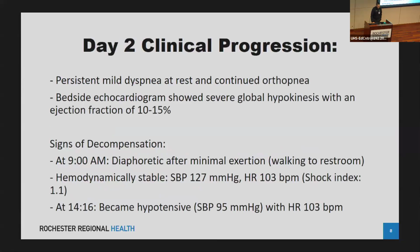The following day, the patient reported ongoing mild dyspnea at rest and continued orthopnea. An initial bedside echo showed persistent severe global hypokinesis with an estimated EF of 10 to 15%. At around 9 a.m., the patient was noted to be diaphoretic at the bedside, which he attributed to walking to the restroom. His shock index was 1.1 with a systolic blood pressure of 127 and a heart rate of 103. I took that to be that he was hemodynamically stable at the time.